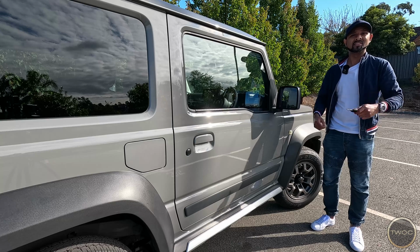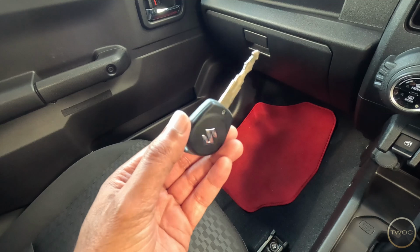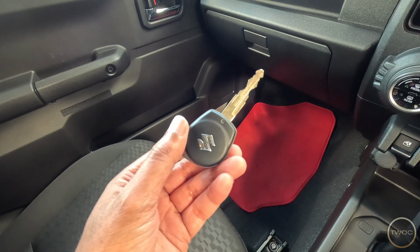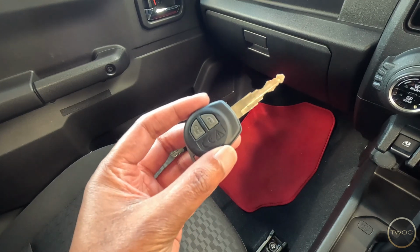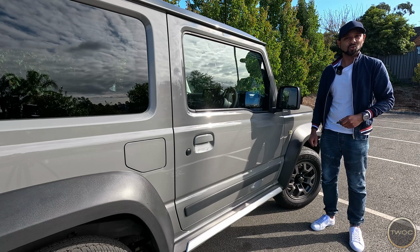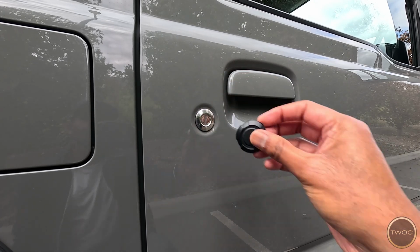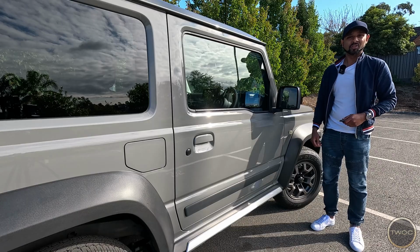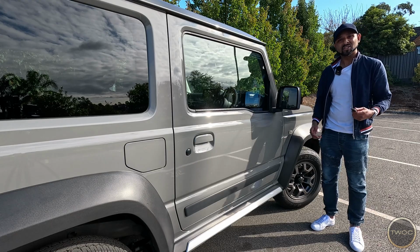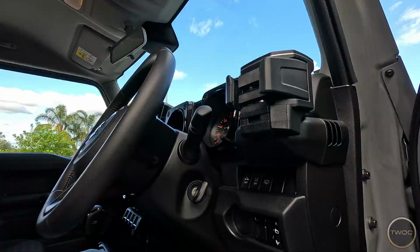Then there's getting into the Jimny, which requires you to pull the key out, which is so utilitarian that manufacturing markings you'd expect to find on the back are actually on the front. You can either use the buttons on the key fob or pop the key into the keyhole on the doors, which is hidden under these magnetic covers, which are probably going to get nicked, to unlock or lock the doors. And you'll also need the key to start the Jimny because you don't get a start-stop button either.